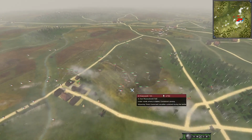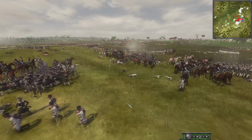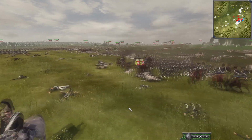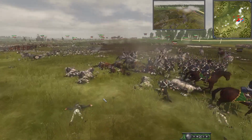Now, Poland is still fighting with their cav over here, but I think they're going to get surrounded here. But they're going to take down some Russians for sure. Ooh. Poor guy. He went airborne. Our men are running, sir. He didn't deserve this.